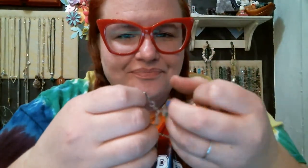Okay. So this is one that I think possibly may be an anklet, but these are sterling silver crescent moons on some kind of chain. I've been holding on to these because I think they're so cute.